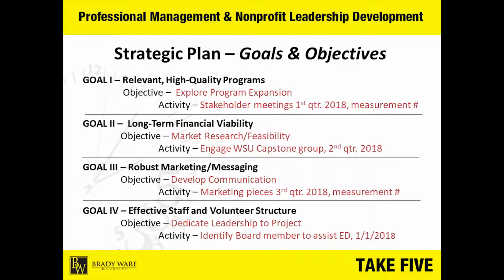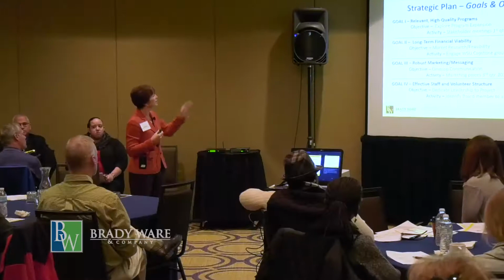In that example I was giving you about the agency not having a strategic plan, what they might have had is objective number one under their programs: expanding their reach into that new neighborhood. So that's an objective. An activity under that objective would be stakeholder meetings. We need to get to that new neighborhood and meet with the schools, with other nonprofits, with churches in the neighborhood. We need to figure out how to talk to some of the potential clients being served in that neighborhood. So that might be an activity for that upcoming year under that high quality program.